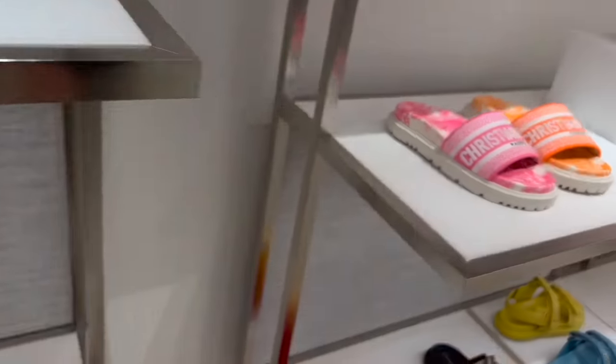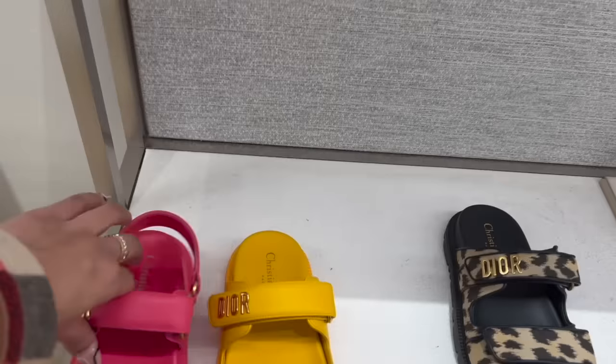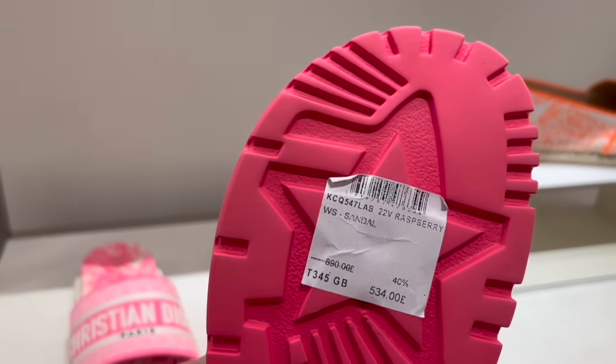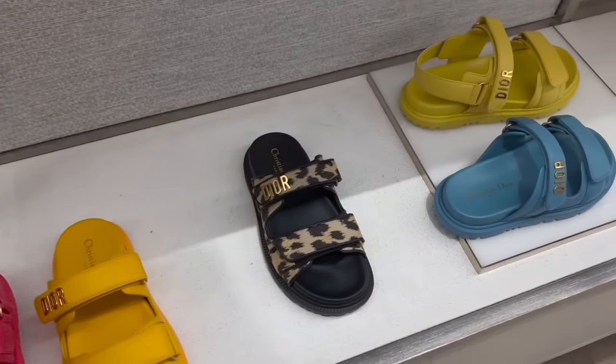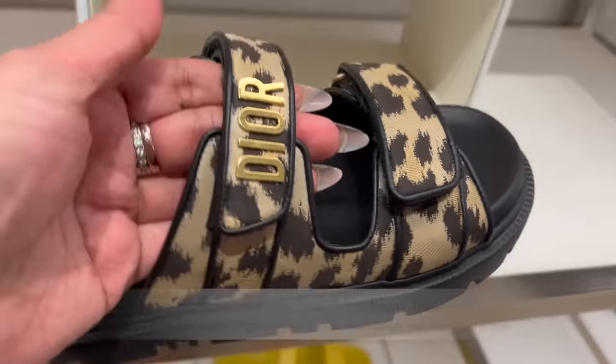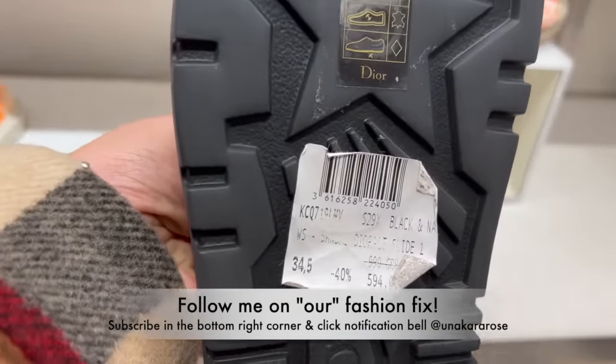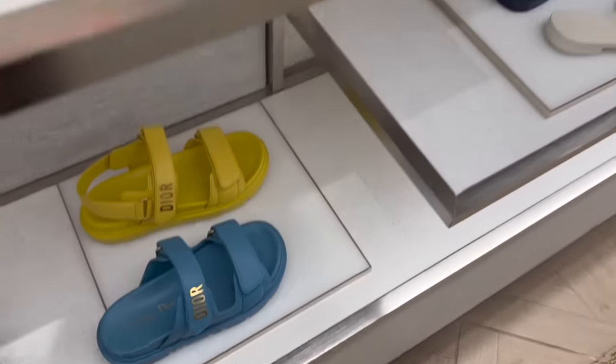These ones you've seen from me before, as you've seen these. Although this hot pink color was very on trend last year, so if you missed out, they still have that in stock in Dior Bicester Village. Quite like the animal print, can't lie. This is now 40% off. Couldn't see the price on that one.